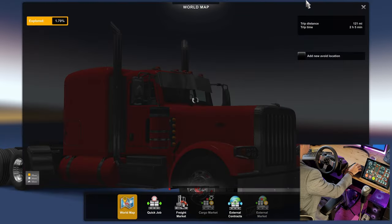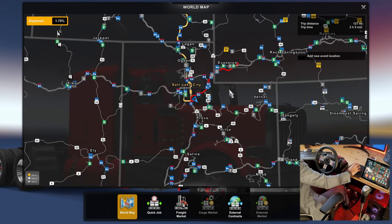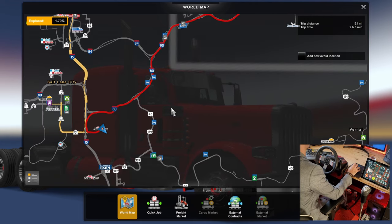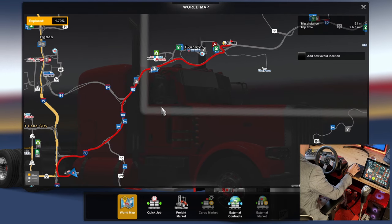And for sure, let's see where we are right now in Salt Lake City. You see we're going to Evanston, so we're gonna take Highway 80. It's a nice little run.